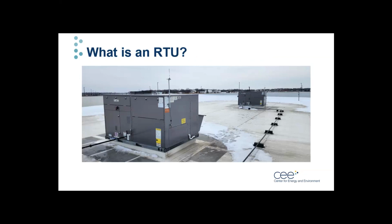Now, before just jumping into the project, it's important to define what an RTU actually is and what our focus was for this project. There are many HVAC systems that reside on a rooftop, such as a dedicated outdoor air system, condensing units, heat pumps, VRF systems, cooling towers, etc. But the systems that we focused on with this project are packaged RTUs.